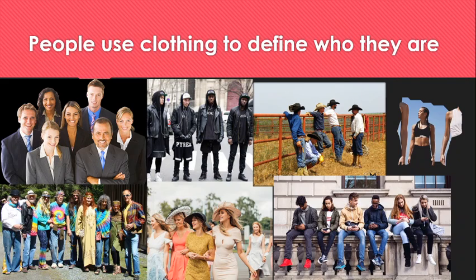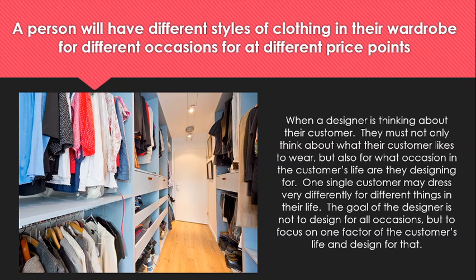But, of course, there's lots of different things that will affect the overall style that a customer needs. Occasion is one of them, but other things as well, and those other things will influence every different aspect of a customer's wardrobe. A person will have different styles of clothing in their wardrobe for different occasions at different price points. And we talked about that before.